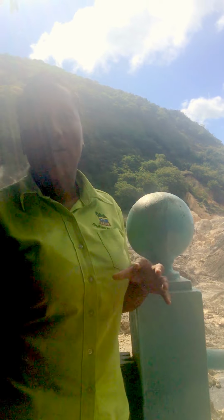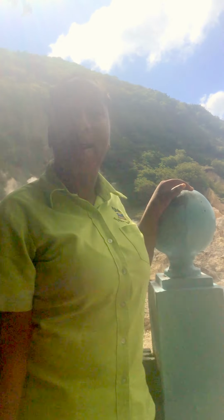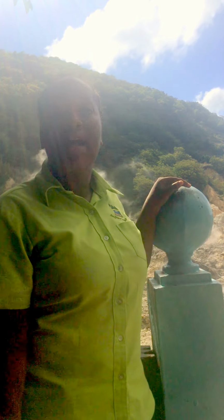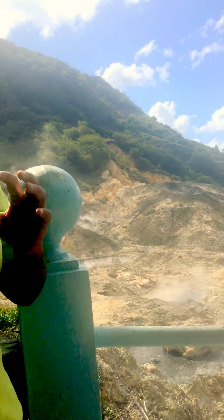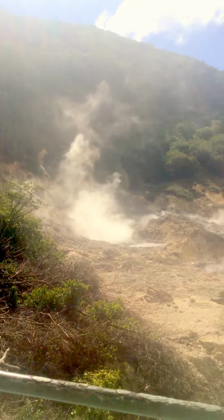So the type of volcano here is known as a caldera, similar to Yellowstone Park in the US, Santorini in Greece, and also Rotorua in New Zealand. These are all calderas, and a caldera is a collapsed crater. Now this caldera covers 12 square kilometers, and that is the entire Soufrière region. So from the time you've entered the town of Soufrière, whether you come in by land or by sea, you are already inside of the volcano.